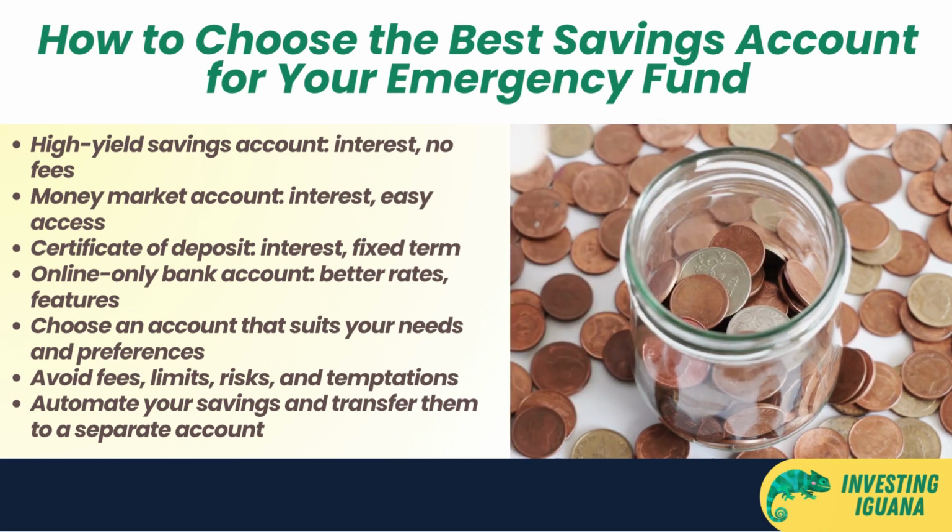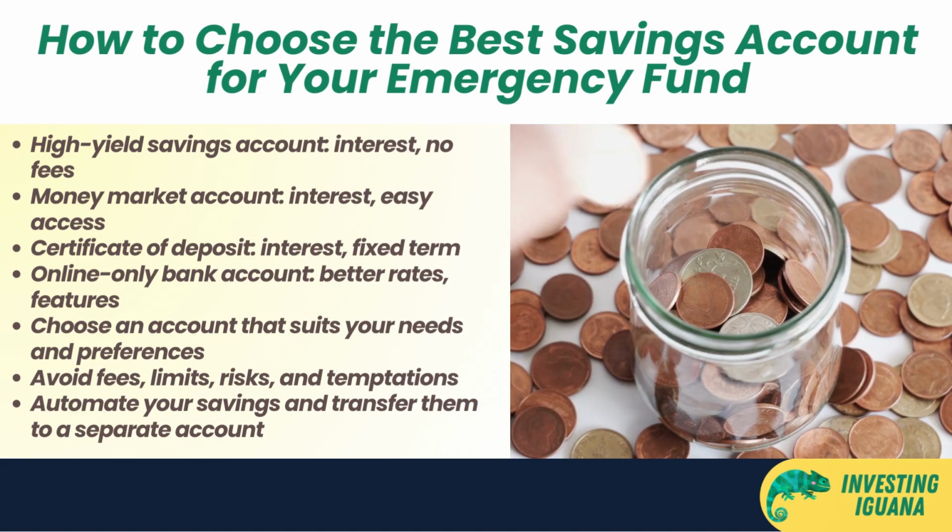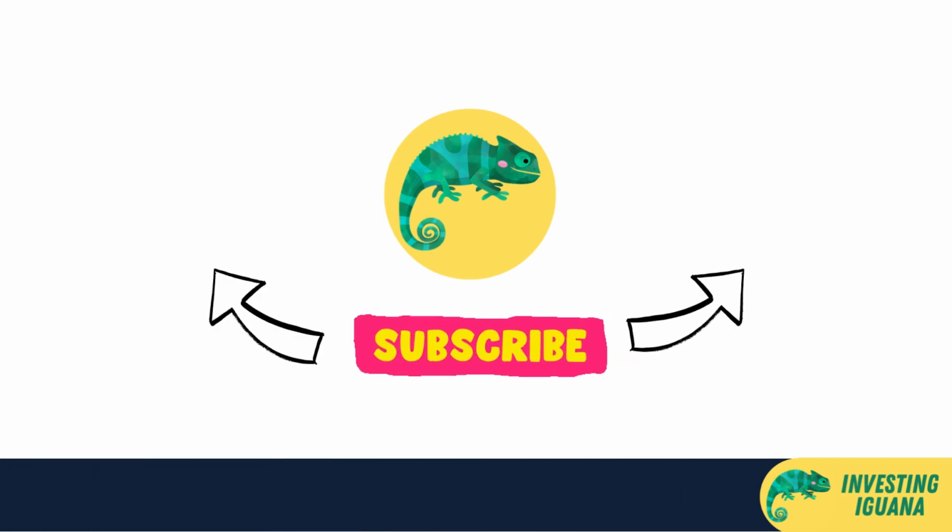By automating your savings and transferring them to a separate account, you can build your emergency fund faster and easier. You can also avoid the hassle of manually saving money and the temptation of spending it. And there you have it. 3 simple steps that you can take to build a 3 to 6 month emergency fund in 30 days.